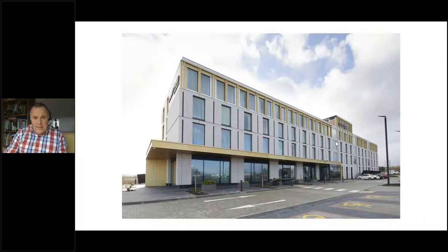And lastly, just to finish off, some of you will be aware of this building. It's the new Inverness Airport Hotel. Traditionally, that would have been built pretty much on site. It was manufactured in Poland and assembled in Scotland. So it's a kind of, I suppose, a metaphor for how things are changing and how we see them changing.